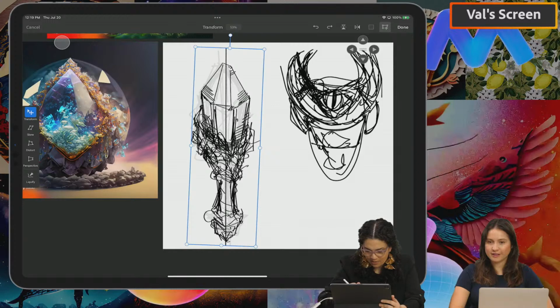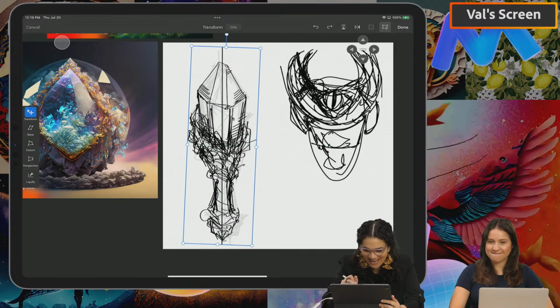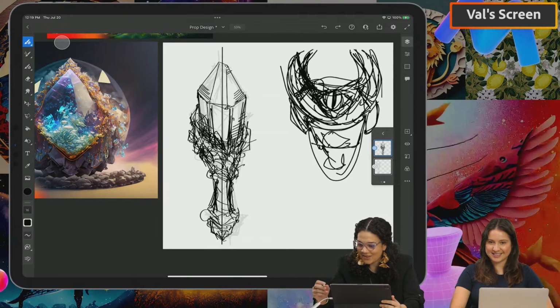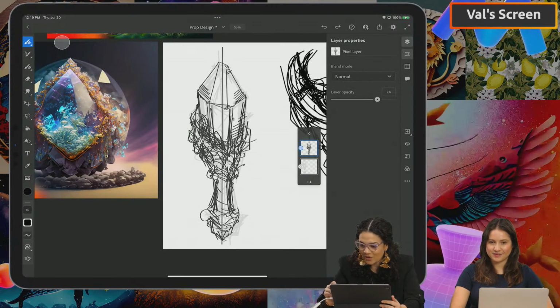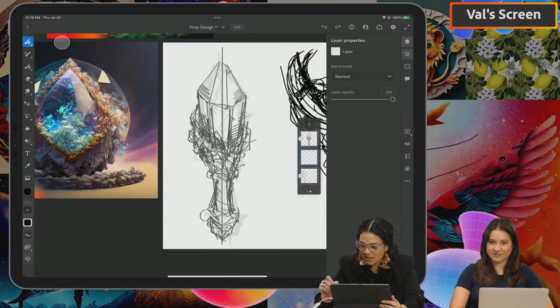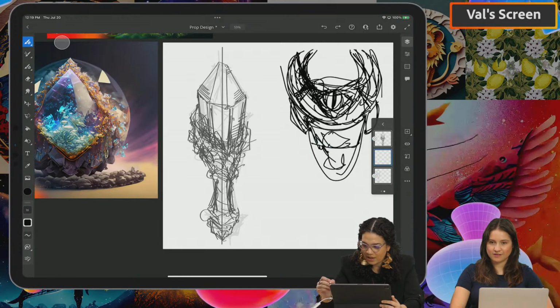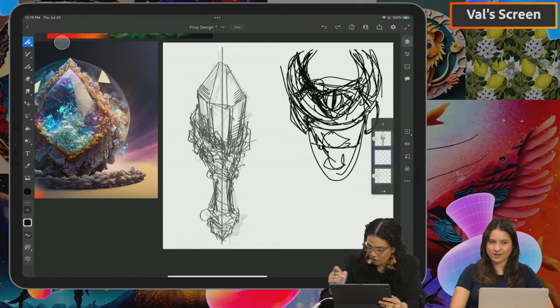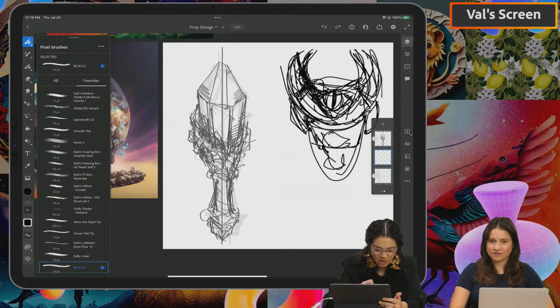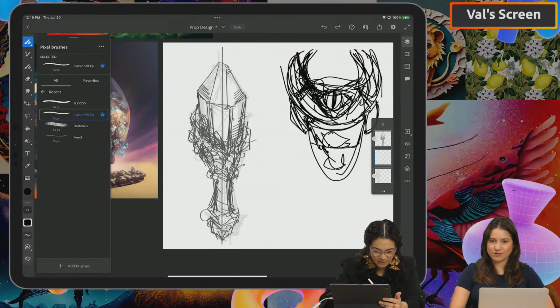Okay, this works for me. Let's make it pop. Cool. Okay, let's make this fancy, shall we? Yes. So I'm going to turn this on a lower opacity, and then we're gonna come underneath here with a brush. I think I'm gonna come back to my classic felt tip.